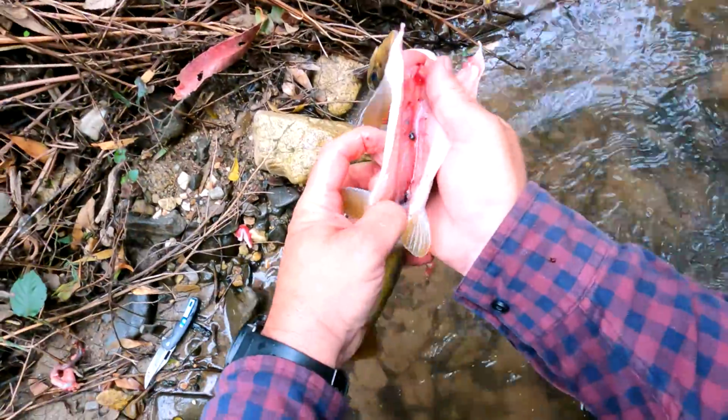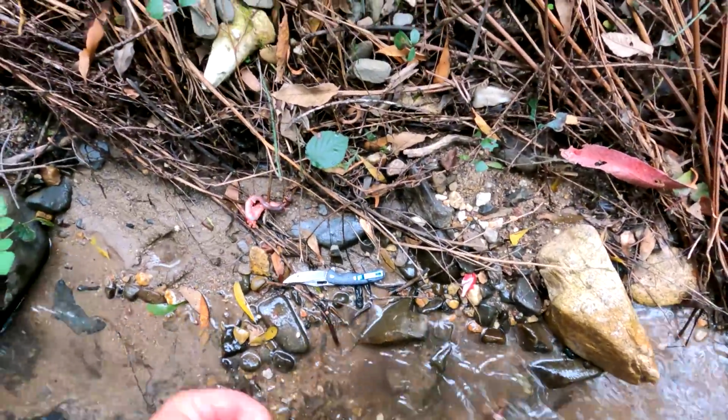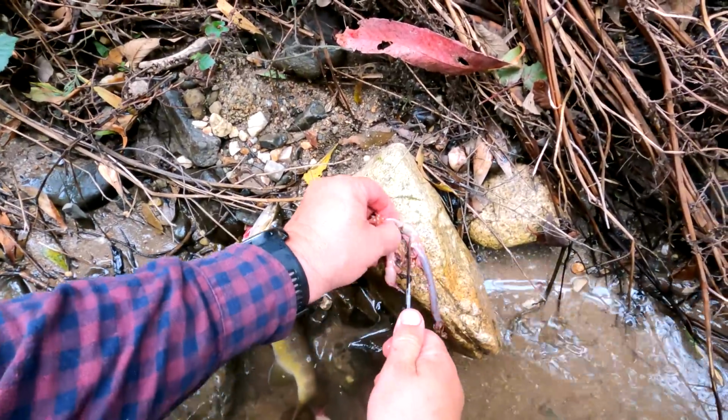I get my thumbnail and run it up along the backbone and get all that blood line out of the back, and that's looking really nice and clean now and ready to go. Now, before I put it in my bag, I don't think it's got anything in it. It's pretty much... oh, there's something in there. Let's have a look and see what it's been eating.